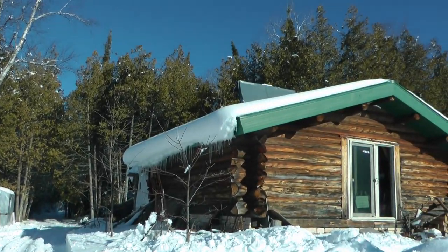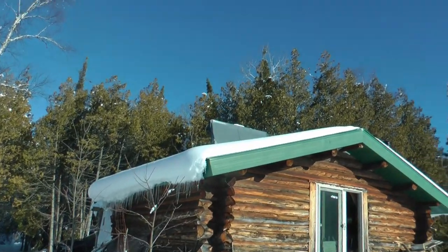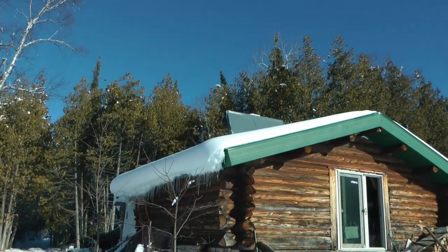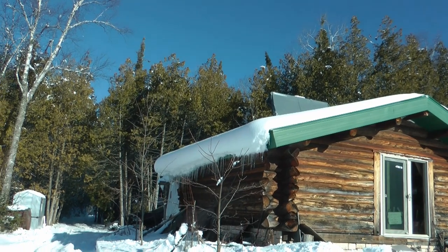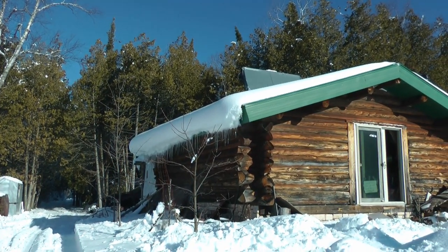Lots of stuff's gonna be coming off camp. It's already melted on the top. I can see it's thinner, but at the back here, it's really thick. But there's really not much it can wreck as it drops right there, so let her go.